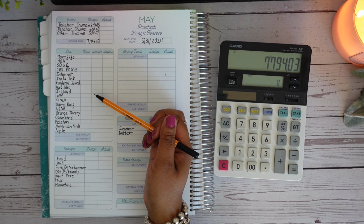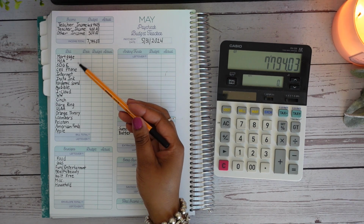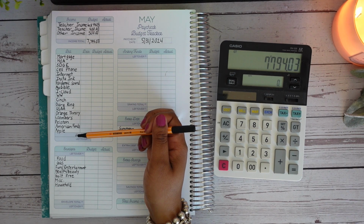Now that we have our income total, the next thing that we want to budget for is our fixed expenses. Fixed expenses are expenses that tend to stay about the same every month, and they're typically due on the same date each month. I have gone ahead and filled out my fixed expenses, but I will go over those with you guys now.